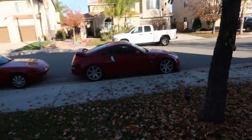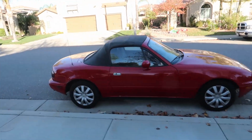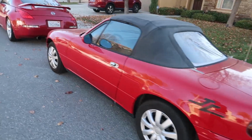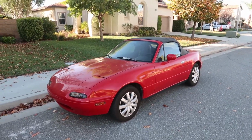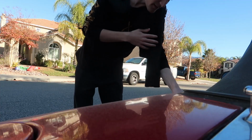We are back today. Instead of taking the Z, we're gonna give the Miata some love because it's been, oh man, I think it's been since we went to Balboa Park. I don't know if you guys watched that video. I went to Balboa Park recently, and that's the last time I think I drove this thing. I've done the gas station here and there, but I haven't gone on any big trips with it or taken it for the day at least. I've been driving the Z every day, but we're gonna take it today, and I freaking love this thing.